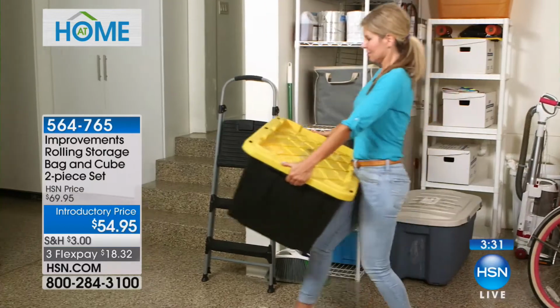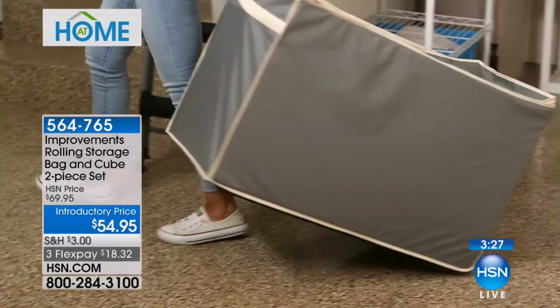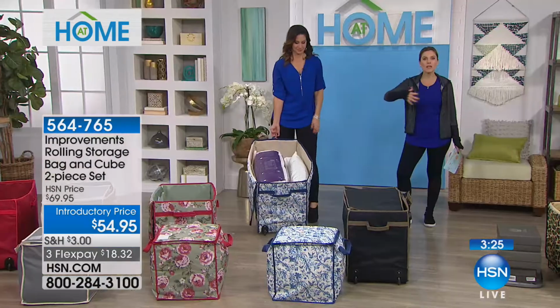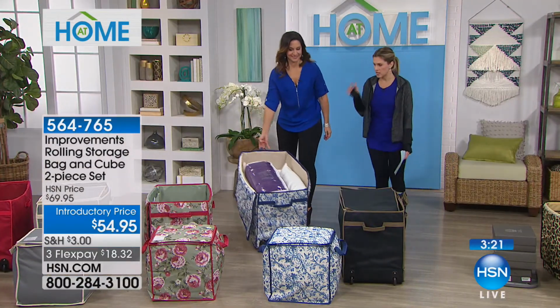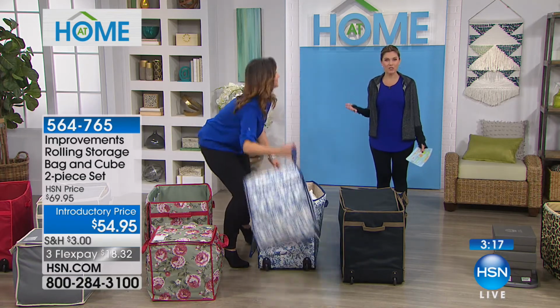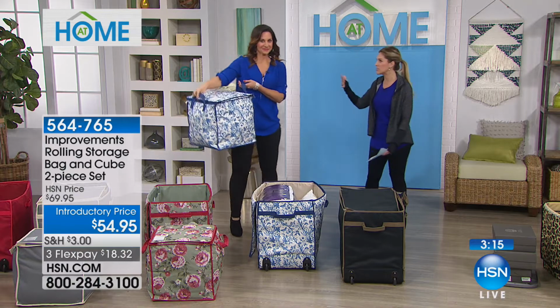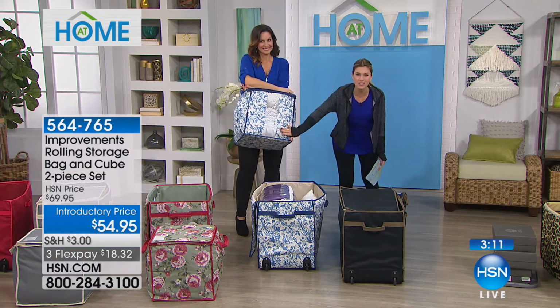But that's the alternative. Look at how she's struggling. Look at the difference between just picking it up with a padded handle and wheeling it to wherever you want to. And I have to say, one of my favorite things, and I'll say it again, is how beautiful they are. This is not something you have to hide. If you need to put this in the guest room or the nursery, you can leave it out and it looks really pretty and you can see what's inside of it.